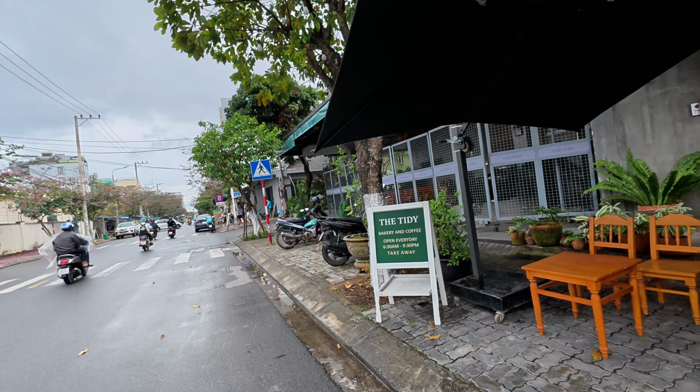Oh, this is also a brand new coffee shop, the Tidy. And that is the old coffee shop, somehow closed. Maybe they're opening up together. Han Coffee, another coffee shop. They have so many coffee shops here. If you don't have enough caffeine in you, don't worry. You can always make it here. There it is, somewhere here.